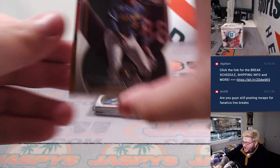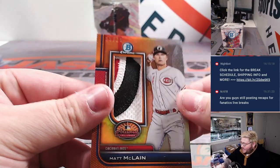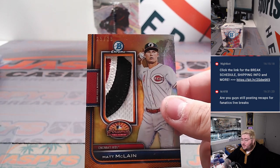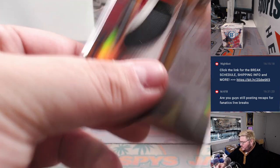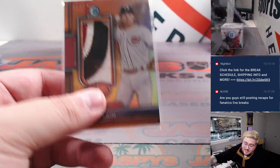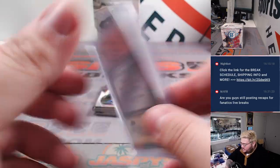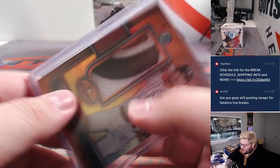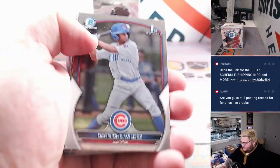All right, let's get to our big patch here. Thick one here for Matt McLain, and that jumbo three color patch, 25 out of 25. Rookie now for the Reds, having a nice season actually. Going to JP. Three-color patch there, of course, Game Used from the Arizona Fall League. Nice hit.